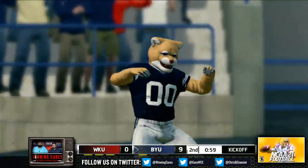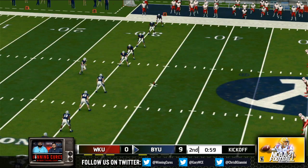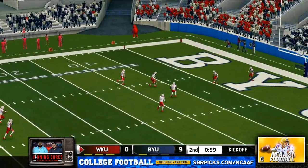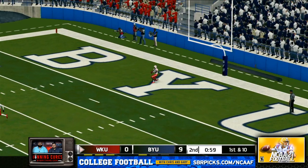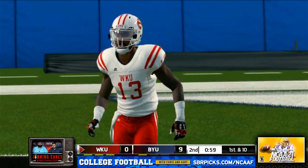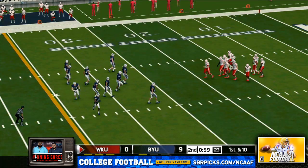It's up, and it's good. Looks like they're ready for the kick. Sends it sailing downfield. This one's going to be down in the end zone for a touchback. They're ready to begin another drive.